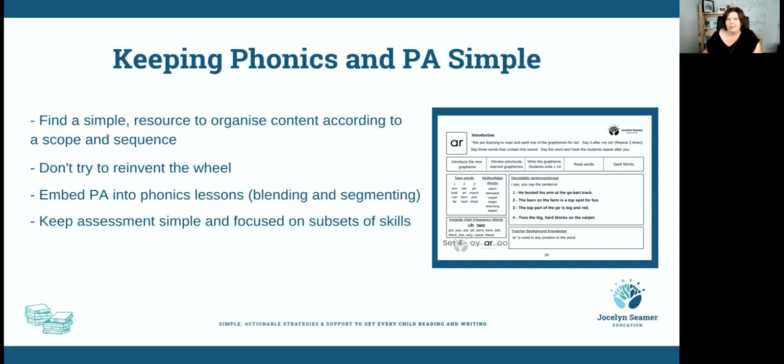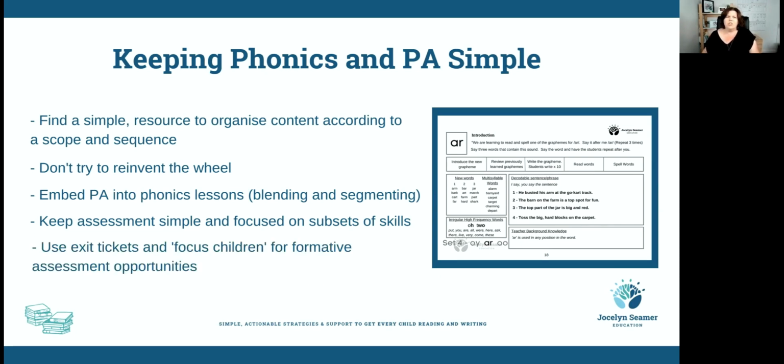Keep assessment simple and focus on subsets of skills. What are you assessing? How well do they know phoneme-grapheme correspondence? How well could they blend? Are they saying k, at, or are they saying cat? What is that looking like? Those subsets of skills help you really drill down and get very specific about how to build the strength in your students' skills. You can use exit tickets and focus children for formative assessment opportunities.